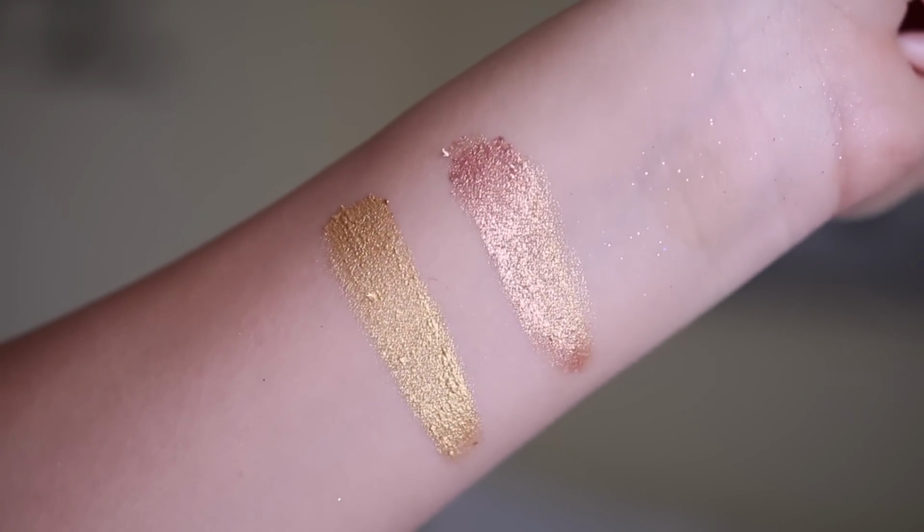These are my two favorites, and these will really amp up your look and just really take it to the next level. I just can't describe these. I feel like you really have to go out and get them for yourselves to see what I'm talking about. The formula is just out of this world amazing, and I'm pretty sure these are under $10, but I would pay more than that because I feel like these are that worth it.